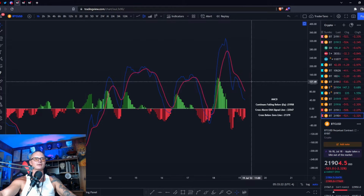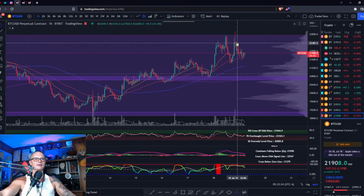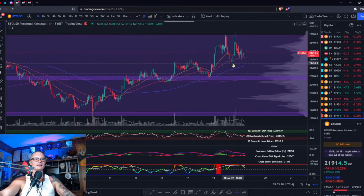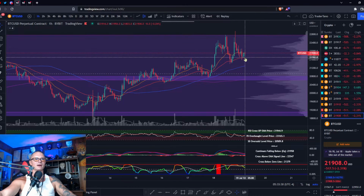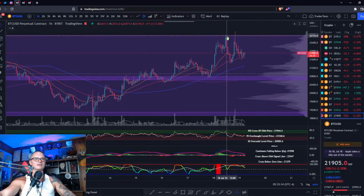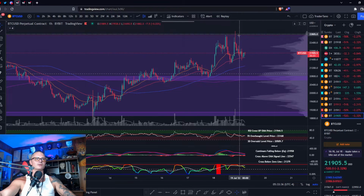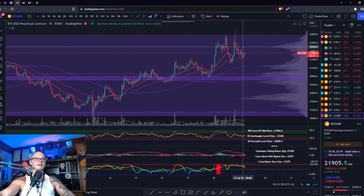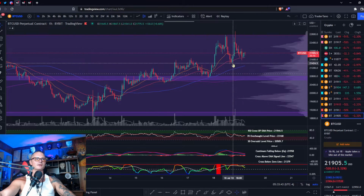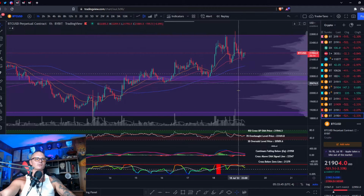We were talking about this. We were talking about this pullback. We did get rejected from the top of the range again. Now we made a lower high, but are we going to make a higher low? We made a lower high on a closing basis. The wicks, you could count that as a higher high. I usually go off of closures, so that's just me. But we are making a higher low.